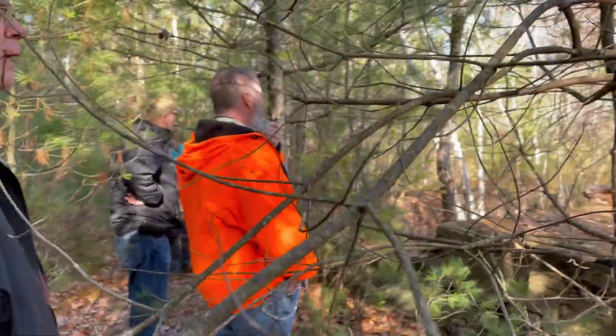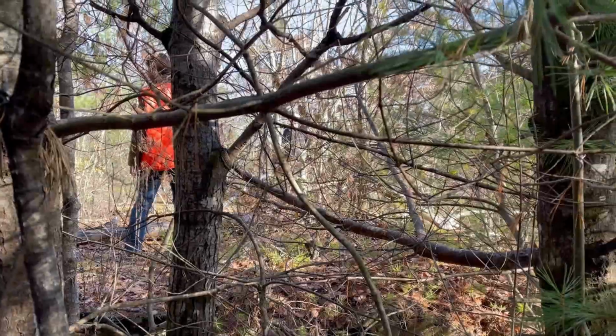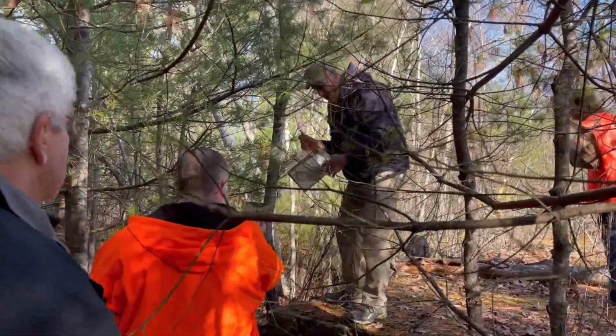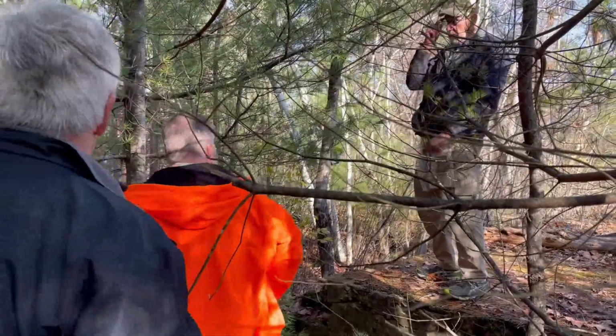Any way we can do it from down here? Any way you can do it from down here? I'd hate to have everybody have to climb this. Try not to bite on it. That'll show you. And if you count the beds, there's only like 14 and 16 beds.